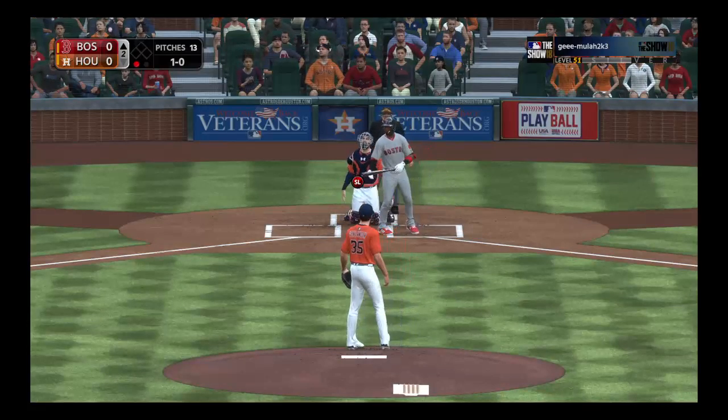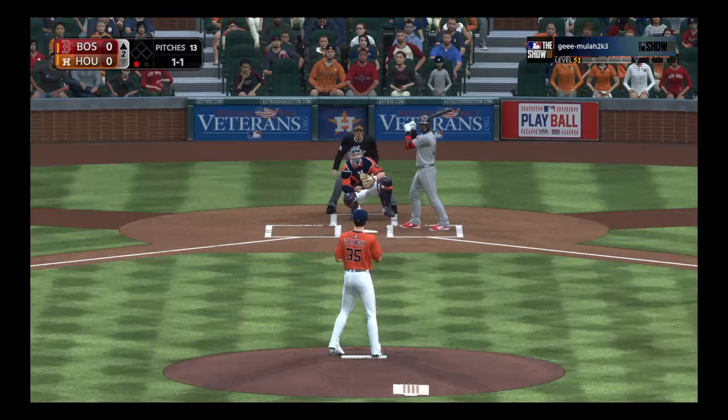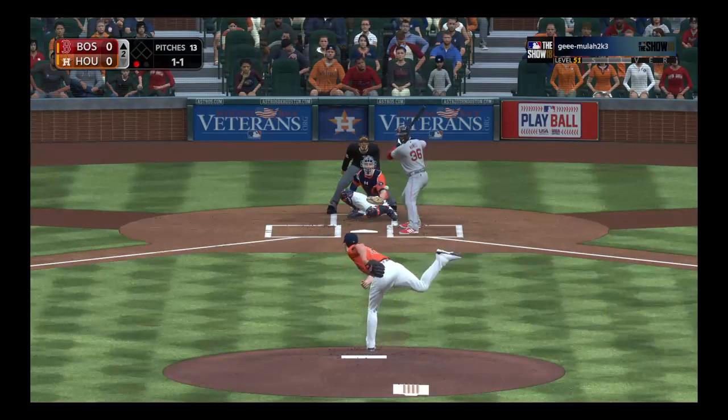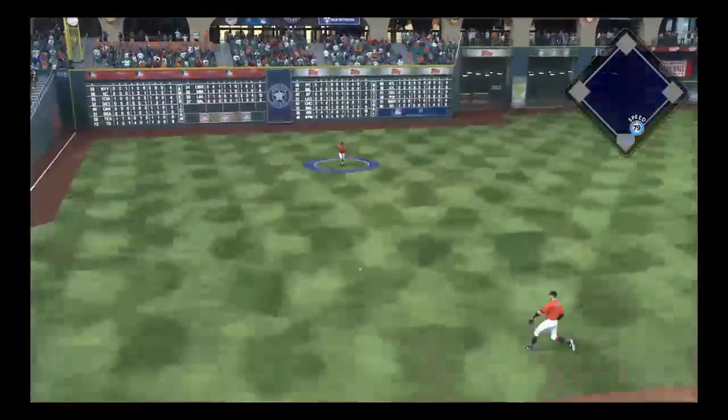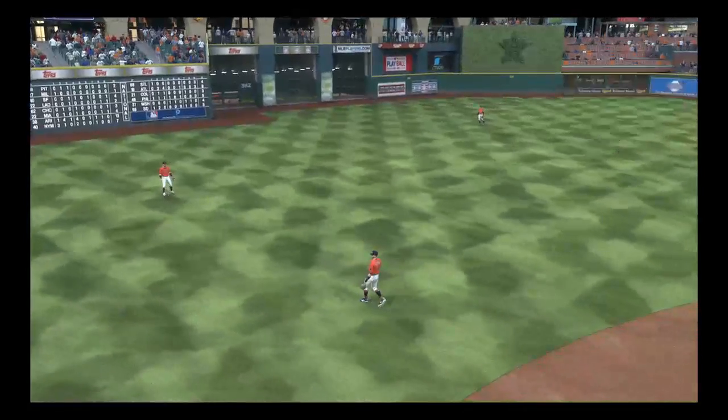Fouled off. Back-to-back breaking balls. He just missed that one right there, fouling it away. Do not expect a third. Hard ground ball to third. And a diving effort there, but it'll come up empty. It's a base hit.